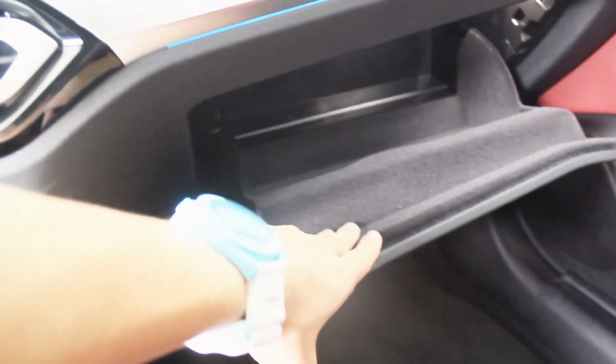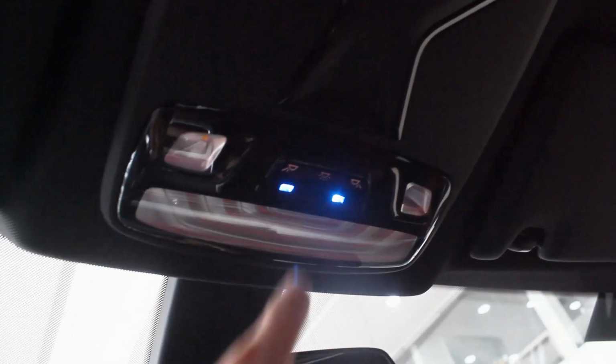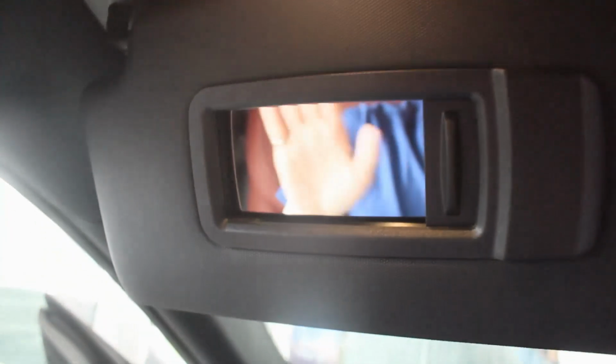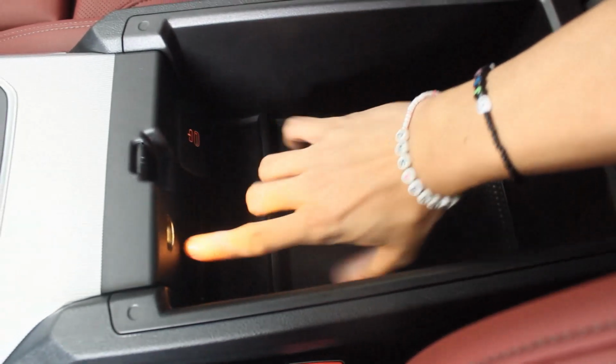And then here where I am, the glove box. You get your felt material along with an LED light right inside. Above here, you get your very wide map lights yet again. On the sun visor, you get a vanity mirror with a halogen light. It applies to the driver's seat too. They don't extend, sadly, but it's alright. And here on this side, it's pretty decent. You get a USB-C port and a halogen light. So that's about it here in front of this BMW i4.